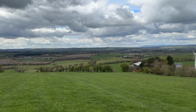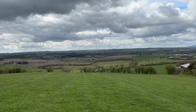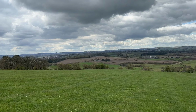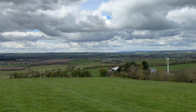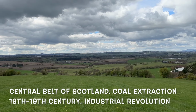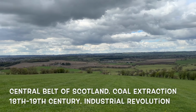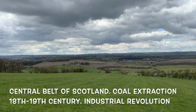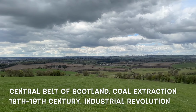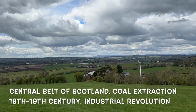Coal mining expanded rapidly in the 18th century, reaching about 700,000 tons per year of extraction here in this area in the central belts. And yes, that extraction of coal was very important, a key factor for the Industrial Revolution in the 18th and 19th century. And this was a turning point in the history and in the society, transforming the world. So here is the heart of the Industrial Revolution.